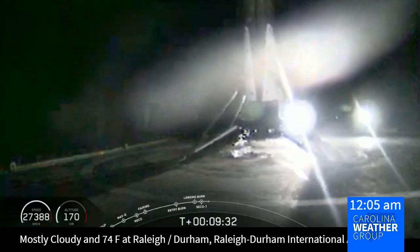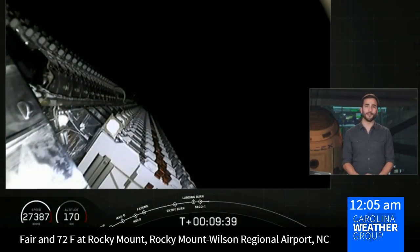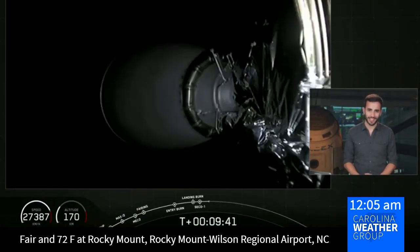While that was happening, we did have our second engine cutoff 1. That's the end of the second stage's first burn. And we did have confirmation of a good orbit for that second stage.